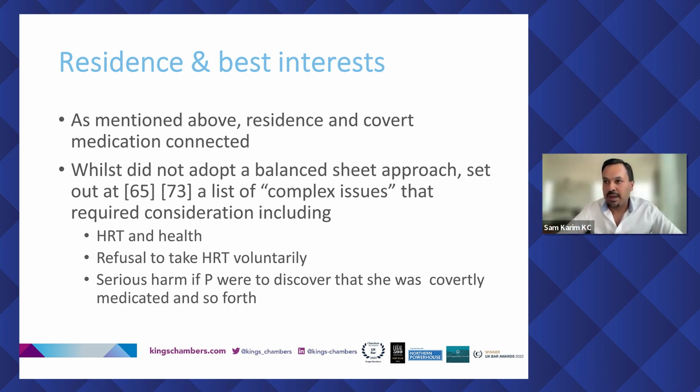Now, whilst, as Aisling's highlighted, the most important paragraph in terms of Mr. Justice Poole's analysis of the best interests approach and balance sheet approach that should be taken, he adopted more of a "let's list the most important issues, and then I'm going to balance them all in the round to make a judgment as to what's in P's best interest." And that's exactly what he did.